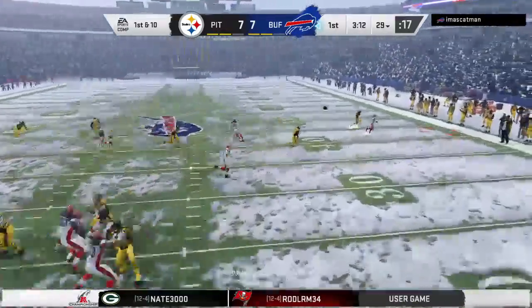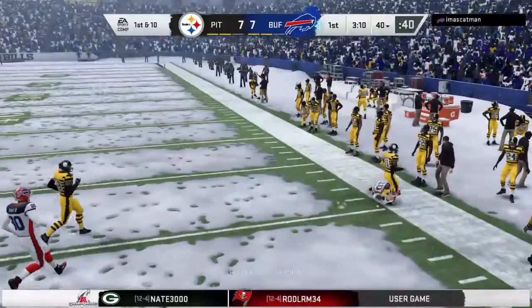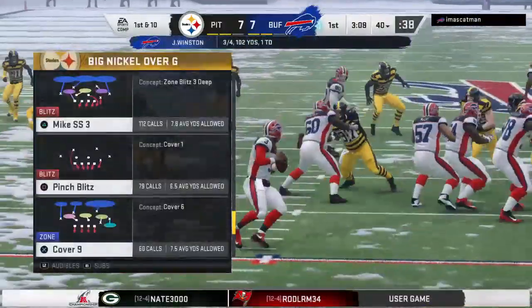A first down throw for Winston. Gets this one to Hill. 11 yards and a Buffalo first down.